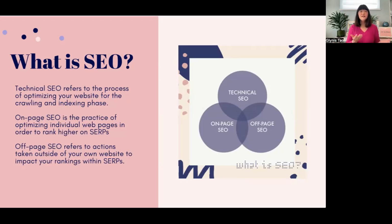Basically, SEO is made up of three things: technical SEO, on-page SEO, and off-page SEO. Technical SEO refers to the process of optimizing your website for the crawling and indexing phase. On-page SEO is a practice of optimizing individual web pages in order to rank higher on SERPs. And off-page SEO refers to actions that are taken outside of your own website to impact your rankings within SERPs. I'm going to go deeper into what technical SEO and on-page SEO mean later in this presentation, so you will be able to understand it better.